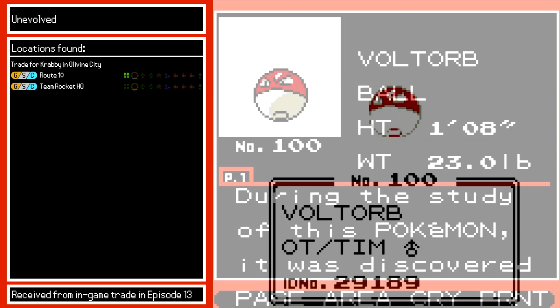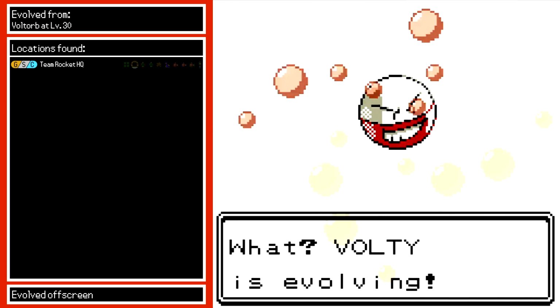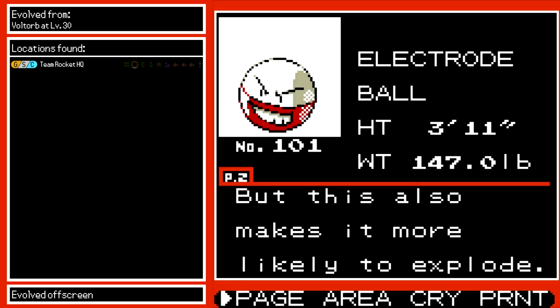Voltorb, the ball Pokemon. During the study of this Pokemon, it was discovered that its components are not found in nature. Electrode, the ball Pokemon. The more energy it charges up, the faster it gets, but this also makes it more likely to explode.